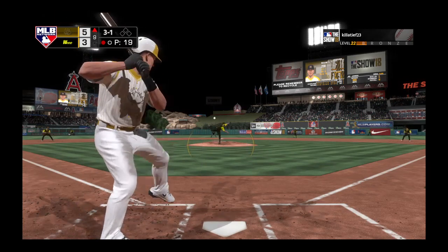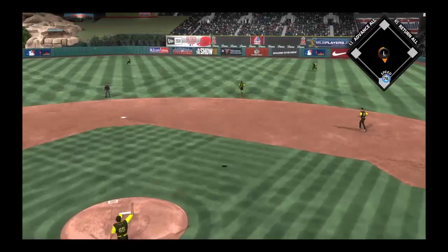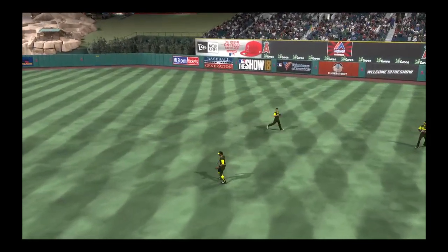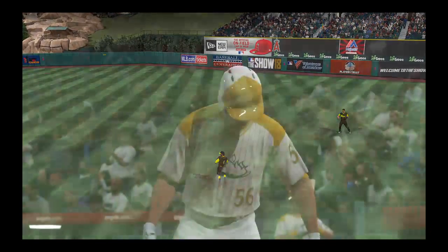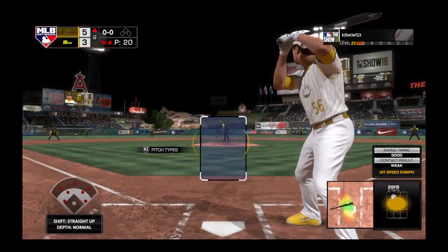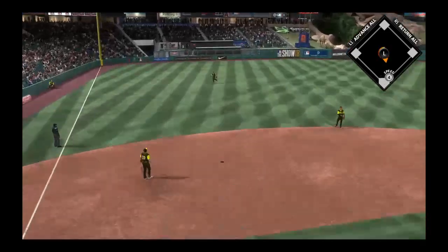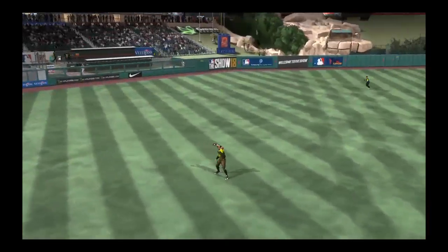The 3-1. Lofted in the air out toward right center. Reynolds ranging into shallow right, and he makes the catch for the second out. Next to hit will be the pitcher, Tony Watson. That's lifted the other way out to left. Judge is under it, and that ends the inning.